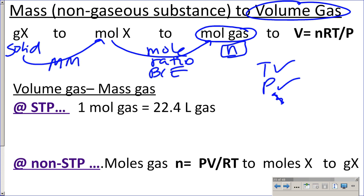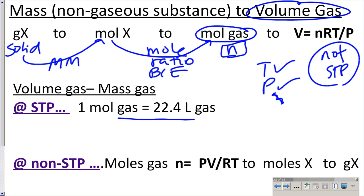Okay, so this is if I start you off with some sort of solid, usually a reactant. Now, this is under non-STP conditions. But if I tell you it's STP, we're all good. You know your conversion for STP is 22.4 liters per mole. So you can only use that when it's at STP, but if it says it's at STP, okay? So if I give you moles or mass of a gas, you can easily get to volume of a gas with that conversion.